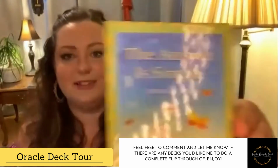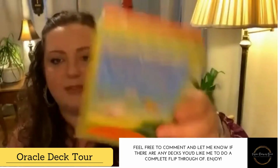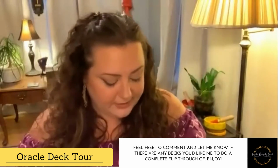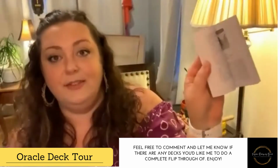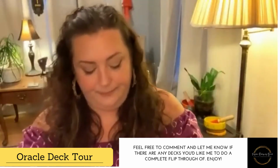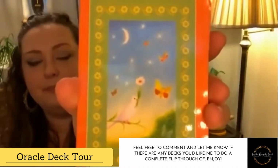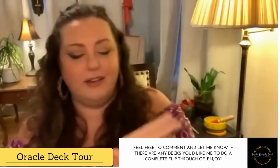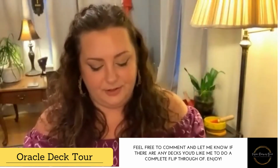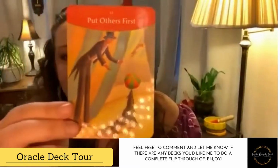So the answer is simple. This one is one of those decks that I don't really engage with a ton. It's an oracle deck by Sonia Choquette. It's got a very thick book with lots of descriptive information about each card. And the deck has a really beautiful back. I love that kind of artwork. And then the front, the pictures are kind of cool. They remind me of a children's book. Put others first, this one says.